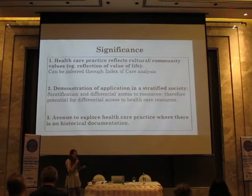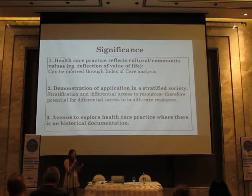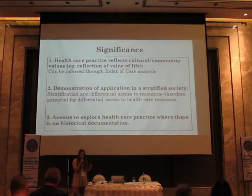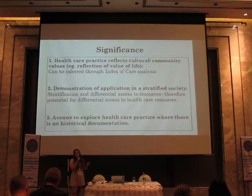Bioarchaeology of care analysis in this case study illustrates also how this technique can be applied to quite a complex, socially stratified society revealed over the last 50 years of research in the metal period Philippines. And it also provides a method for inferring health where we don't have historical documents available.